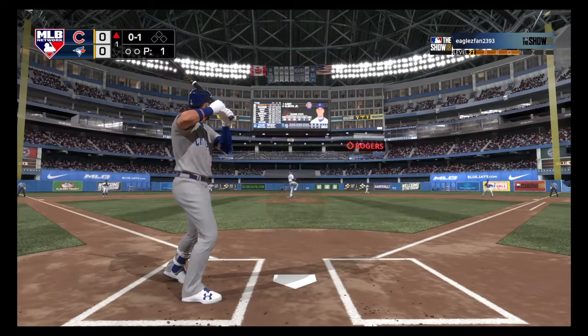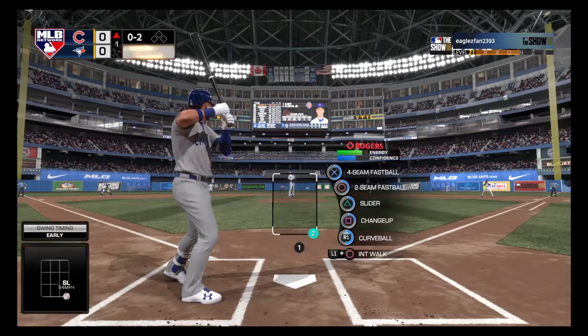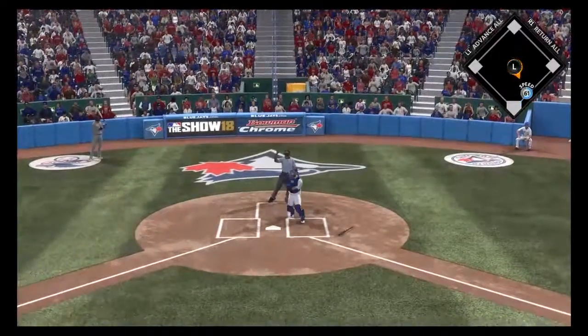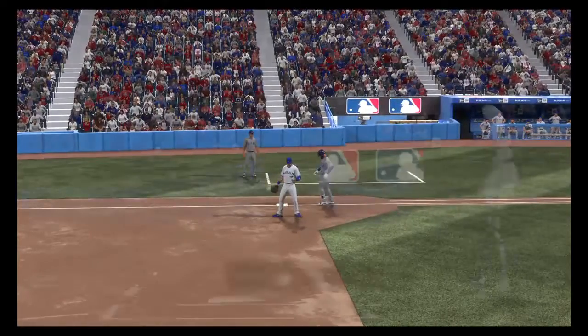The windup and the 0-1. I think he held up in time, but that becomes moot as it's a called strike 2. Swing and a miss got him reaching. Martin has it, and the throw is there to record the first out.